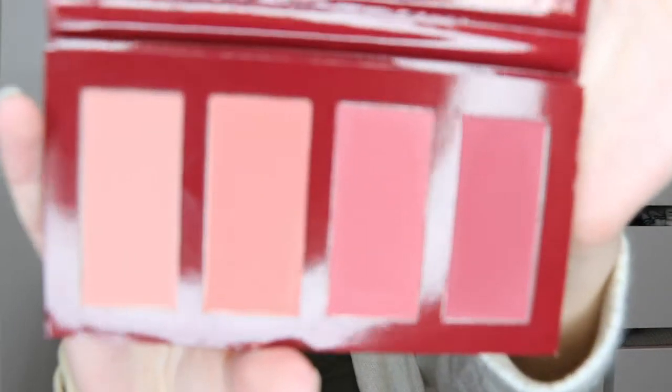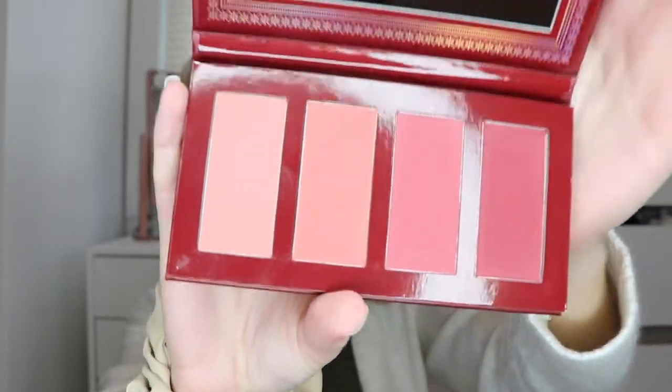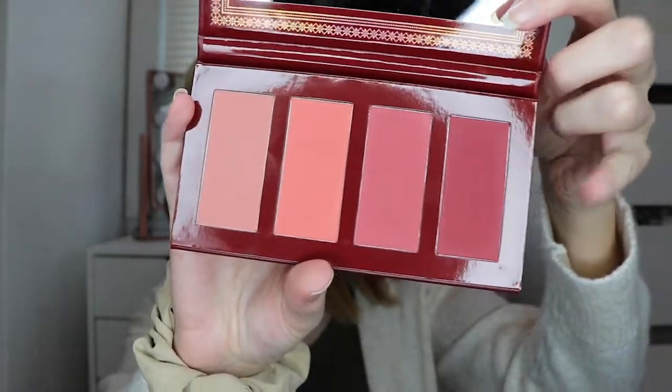It has a bunch of shades of blushes in here, literally a shade for every taste. If you want something light, there is a light shade. If you are looking for something deep and dark, there is this darker shade here, but all the shades in this are so nice, they're so creamy, they look so nice on your skin, and I just really love this blush palette.